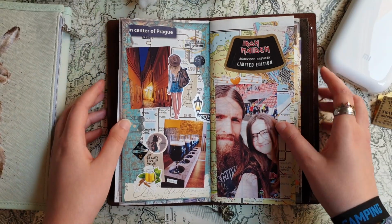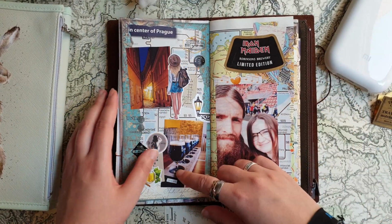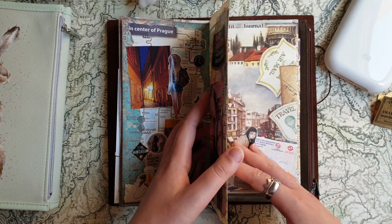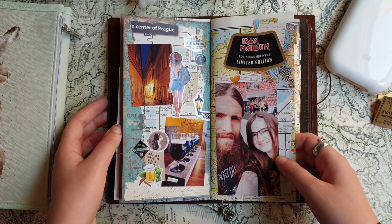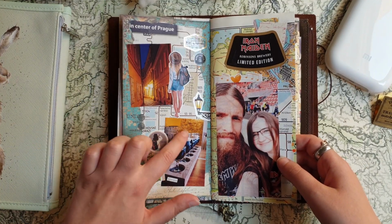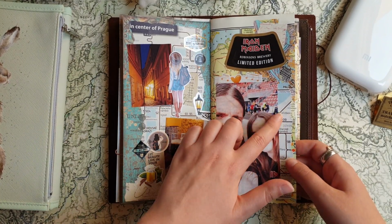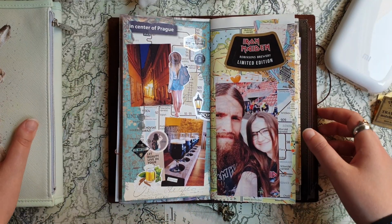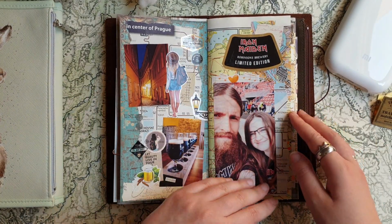Another page, also just a few printed photos, like a little collage. And this already belongs to the next day when we went to Iron Maiden concert, but this one is still from Sunday, that's already Monday. I think I still will add here a few more details here and there in the end.